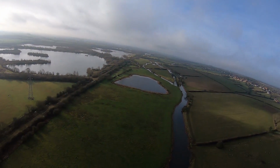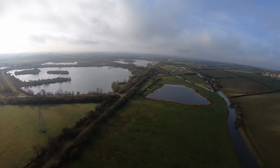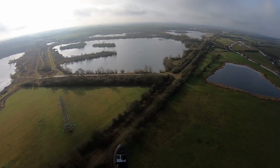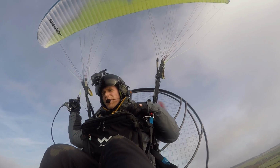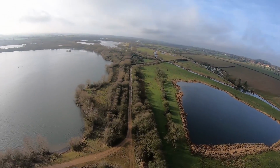Yeah, the wind's picking up a bit. Still good practice. I've just had to launch with still 2 gallons or 10 litres of fuel in. Good practice, good practice. Okay, not going to get too low here. Oi, oi, oi. I'm going to watch out for lines.